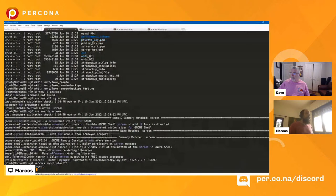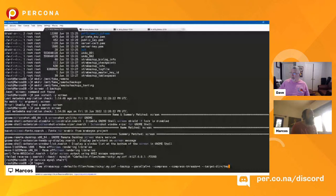So I'm just going to say target-dir /tmp. And that target dir this time is just going to store the temporary files, the files that cannot be streamed live because we're writing to them while the backup is happening. Namely, the file stored here is the xtrabackup log file, which is going to be copied once the backup is finished.